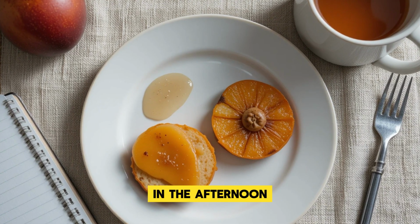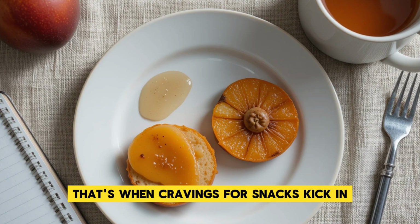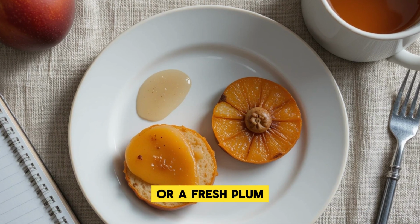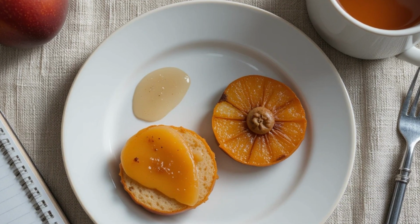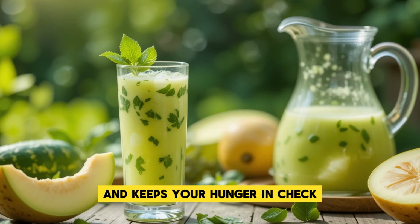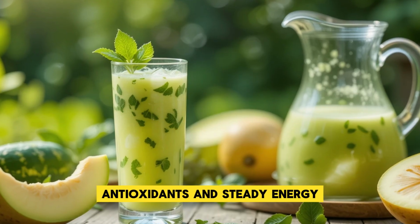In the afternoon, many people experience that tired but hungry feeling. That's when cravings for snacks kick in. This is the perfect time to grab a few melon cubes or a fresh plum. To make it more satisfying, pair your fruit with a few walnuts or almonds. This helps slow down sugar absorption and keeps your hunger in check. You're not just snacking, you're giving your body hydration, antioxidants, and steady energy.